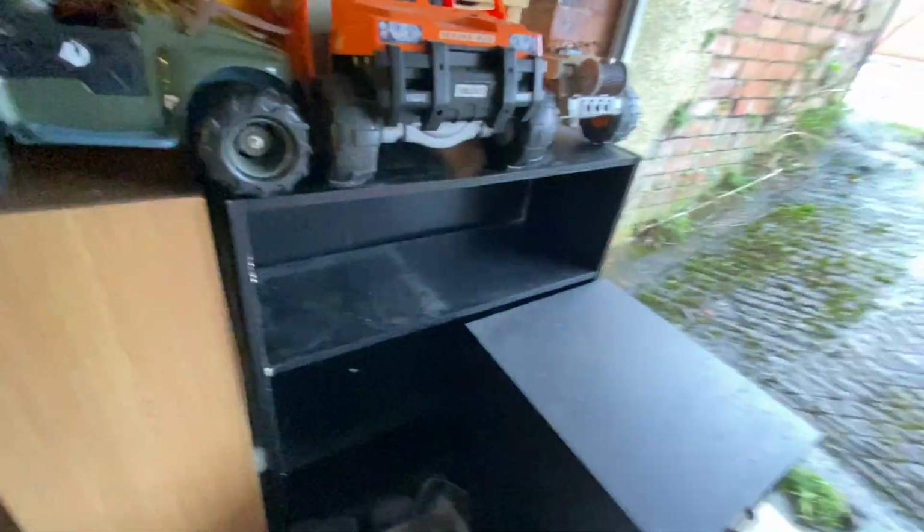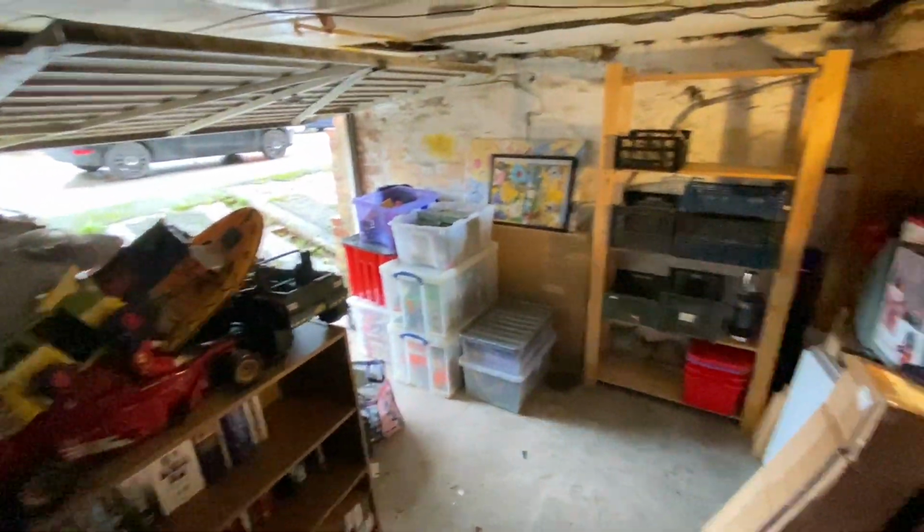Over here we have the board game shelf. Sorry, it's a bit dark in this corner. We've got the bookshelf here, and over here we've got another bookshelf for more storage. But yeah, it's looking a lot better. I'll give you a bit of an overview. There's so much more space. There's actually space in the middle to walk through.